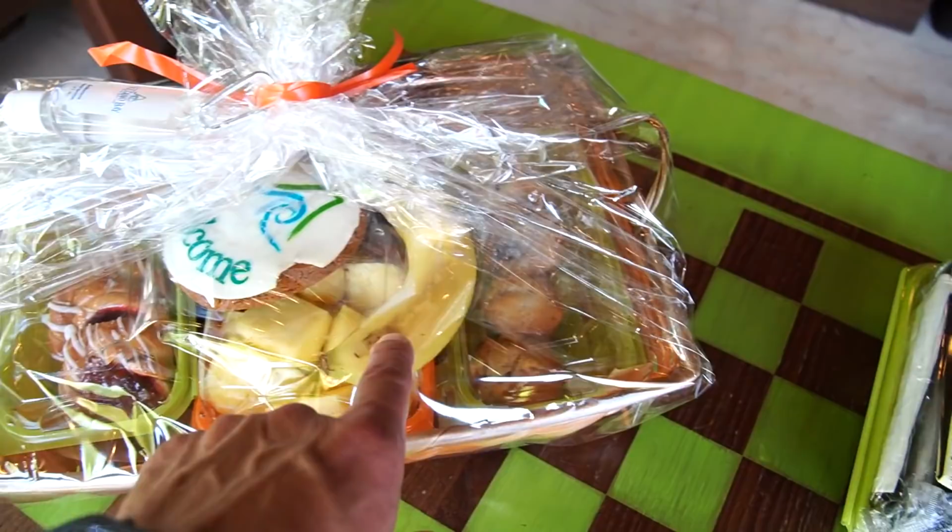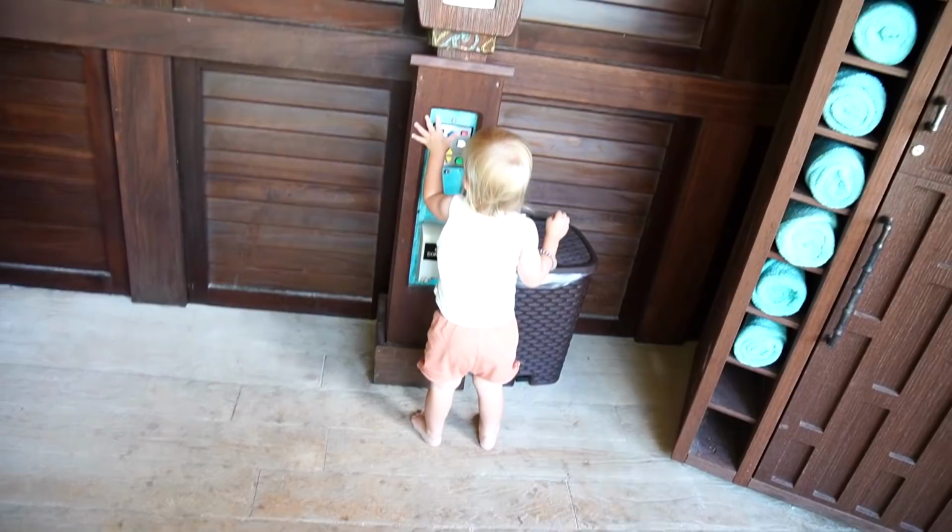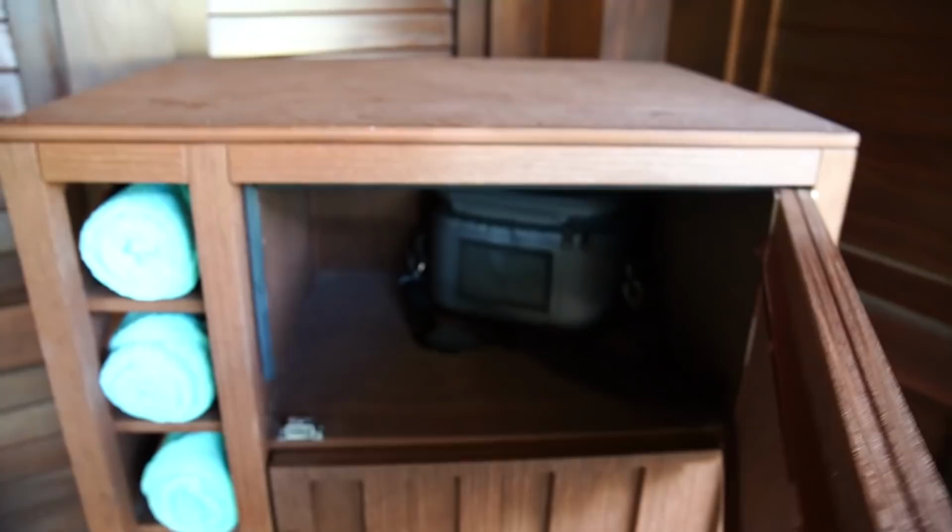We have a locker right here, which has just our cooler in it right now, and they gave us a key. Jackson actually has the key around his wrist right now. Where's your key? Where's your bracelet? Yeah, that's it. So we would be able to lock that up and put any valuables in there and then just take the key with us.